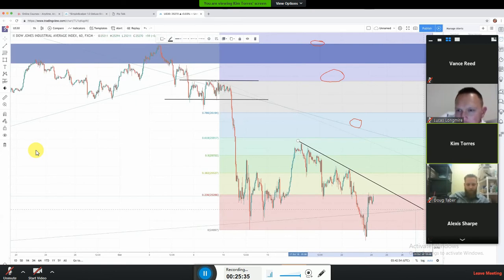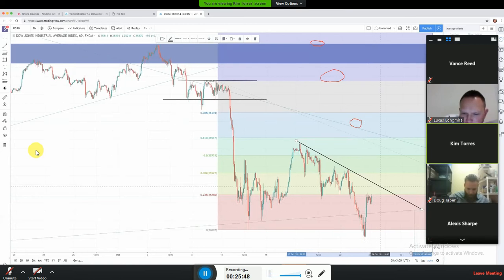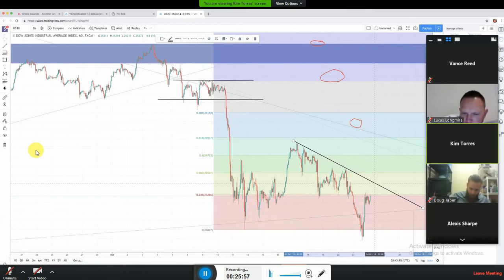Right there. I would put an alert here because I see it going like this. One, boom, rejection. Two, rejection. I see a third rejection happening here. It could break a little, can go a little higher. I can fix this trend line to go right here. See a third rejection? Boom, put an alert over here.